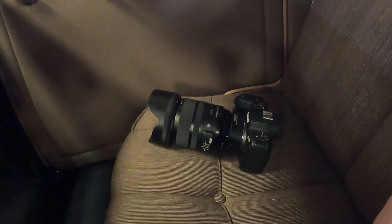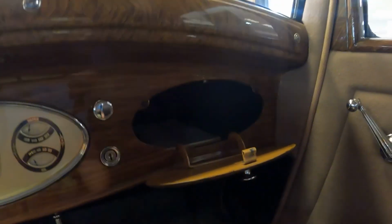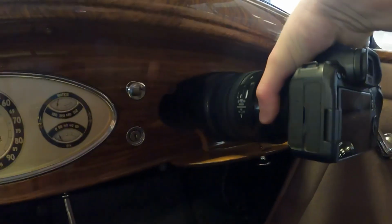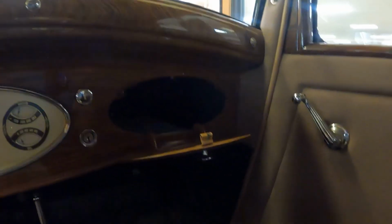On to the glove box test. Here's our test subject. Here is my hand for reference. Here is our glove box in question. So the opening is pretty small, but we're gonna try it. I'm afraid it's gonna get stuck in there, but look at how long that glove box is. The GoPro fits in there no problem at all.